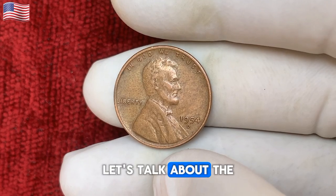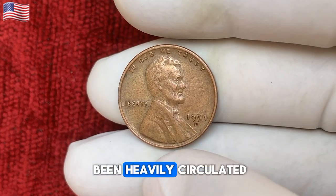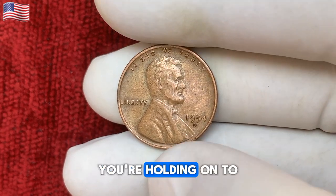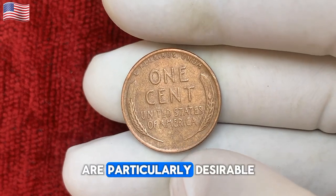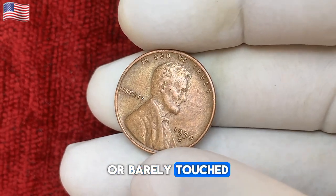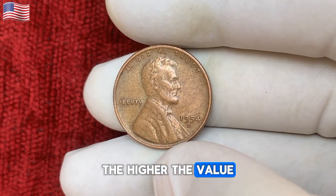Now, let's talk about the condition of the coin. As we mentioned earlier, most of the 1954 pennies you'll find today have been heavily circulated. So, if you're lucky enough to find one that's in uncirculated or mint state condition, you're holding on to a potential treasure. Coins in these high grades are particularly desirable because they're much harder to come by. These pennies, which have been stored in perfect conditions or barely touched, are worth significantly more than those that show signs of wear. The better the condition, the higher the value.